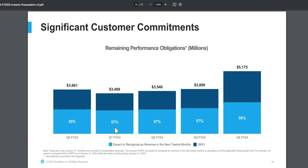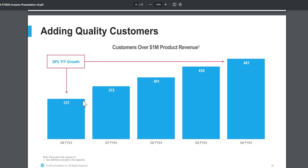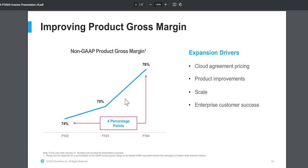We also see since Q1 of FY24, their customer commitments have increased year on year with a very rapid growth from Q3 24 to Q4. And when we take a look at their customers, they are also increasing customers. And remember, this is over 1 million product revenue from 331 up to 461. So all the metrics are pointing to positive signs for Snowflake.